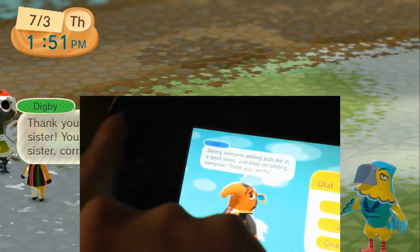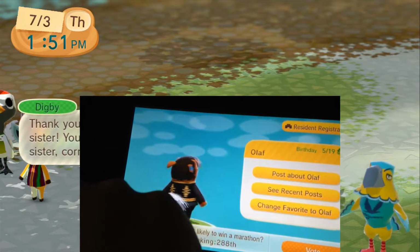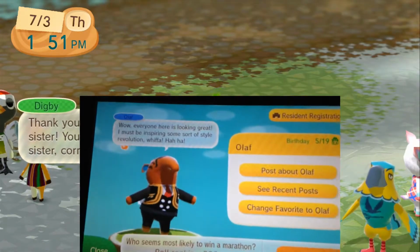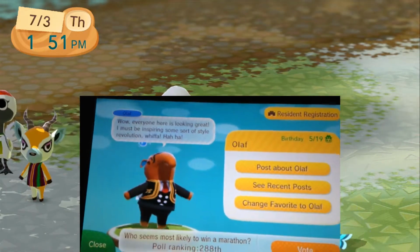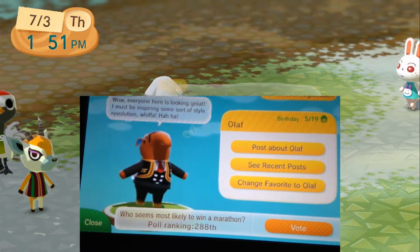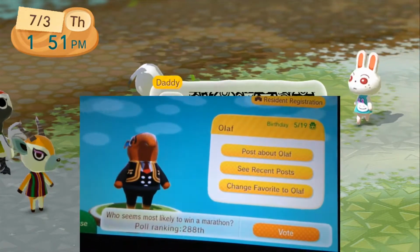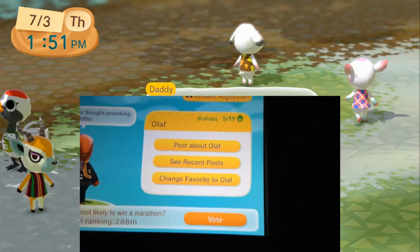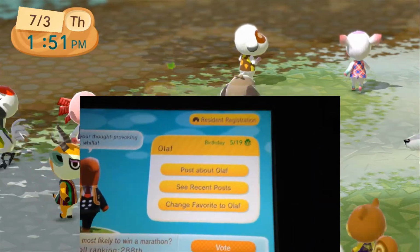So from here, you can touch the analog sticks, rotate them around. Fun stuff. And he's singing. Everyone here is looking great. Who seems most likely to win a marathon? He's 288th. I don't think he could win a marathon.